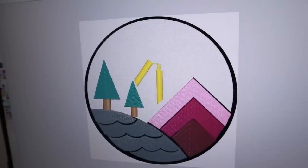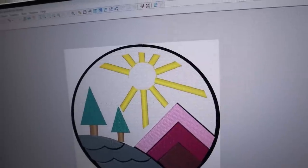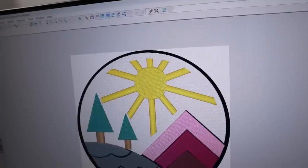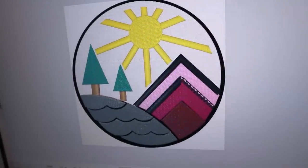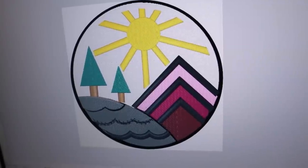The trees, the sun, so yeah, it'll travel out and go inwards. So no cuts required on those sunbeams. Those are column stitches, middle's a fill. And then the outlines, cool. So that's what it's gonna do. And hopefully it looks good.